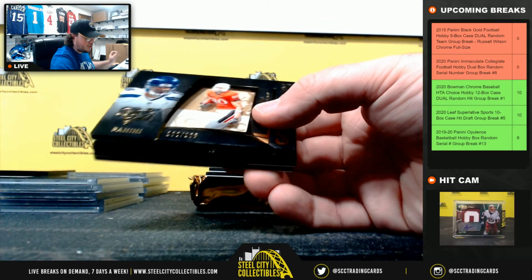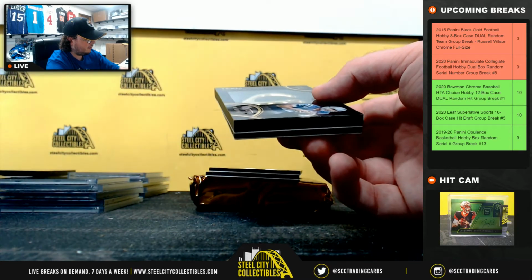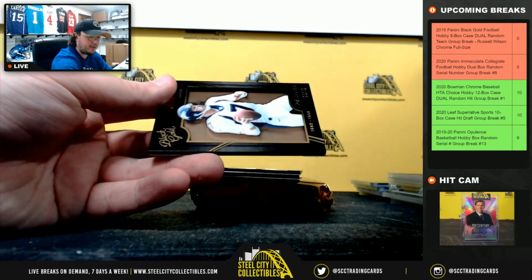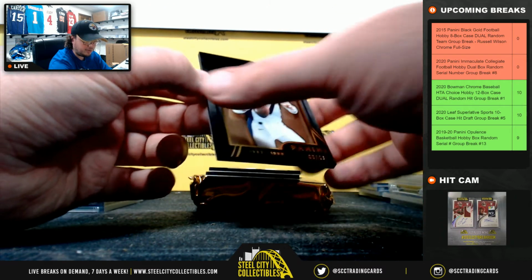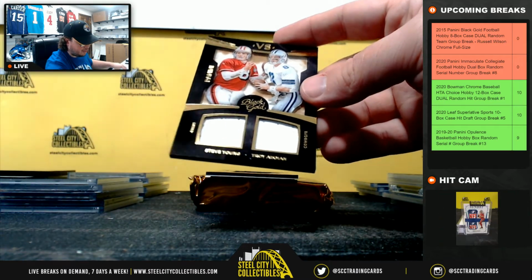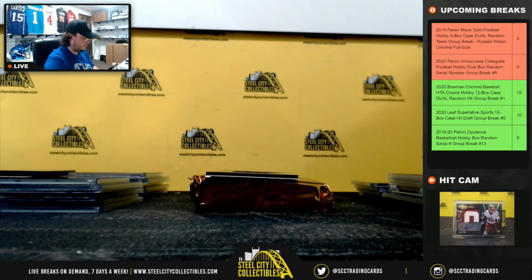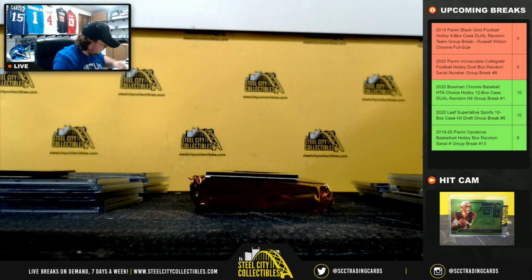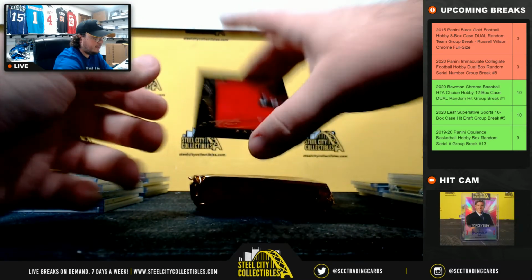Golden Days, Jimmy Graham, numbered to 199 for the Seahawks. Andrew Luck, Team Symbol, numbered to 149 for the Colts. John Elway, numbered to 49 for the Broncos. We have a dual jersey, Steve Young and Troy Aikman, numbered 100 of 199. The 49ers are Eric Z. The Cowboys are Joshua. So we'll randomize that one here at the end.